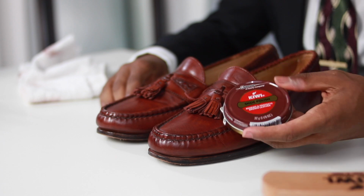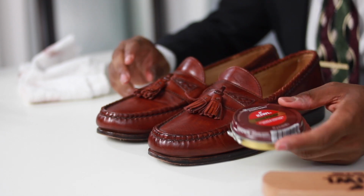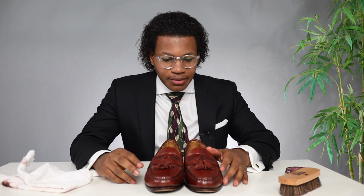So guys, that is how I clean off my shoes. I wax them with a little bit of polish. This is just a standard Kiwi polish. Very nice. It does the job for brown shoes. Get some also for a pair of black shoes, but these are a really nice pair of Allen Edmonds shoes. I'm glad I got these.